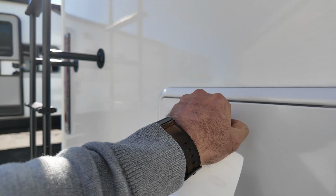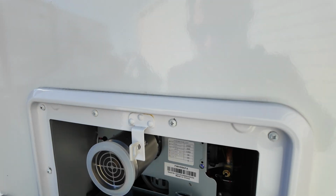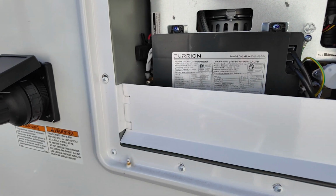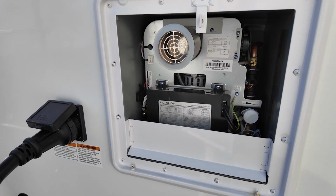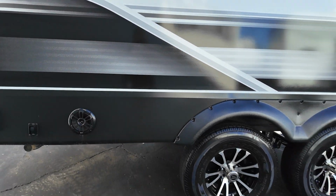And we have our Furrion tankless water heater, 60,000 BTU tankless water heater. Pop this open really quick. There you go. And the 60,000 BTU is important, folks. A lot of them out there in the market these days, they're sneaking 45,000 BTU tankless water heaters into them. The more BTUs you have, the easier it heats the water, the quicker and more efficient it is.